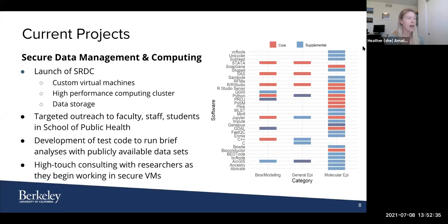When we're building out our virtual machines, this work informed the next step that I was involved in, which was developing test code. When researchers access their virtual machines for the first time, before they get their data, or before their personalized custom virtual machine is ready, we have a test environment they can go in and test out the performance using scripts and data analyses that are ready to go in the virtual machine. They can get a feel for the performance and request more specific software packages, or customize the performance a little if they need more memory or more processing power and whatnot.